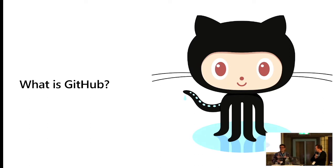So yeah, the question is, well, what's GitHub, right? It's just a platform that was invented, or Microsoft bought it back in the days, and what's Microsoft doing with it, and how can it help us? Well, long story short, Azure DevOps is not necessarily a competitor of GitHub. They are two different platforms, they serve different purposes, and luckily, they also integrate with each other.